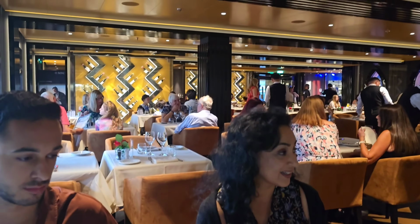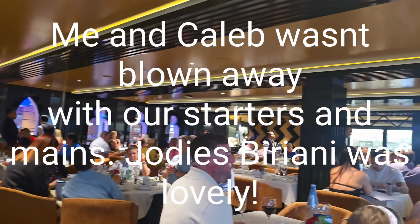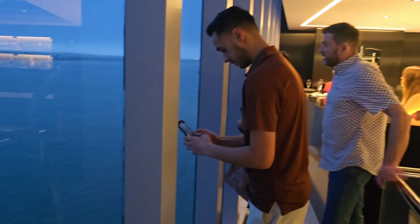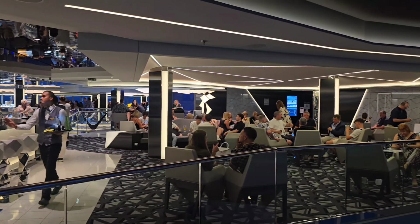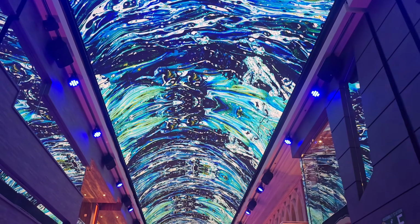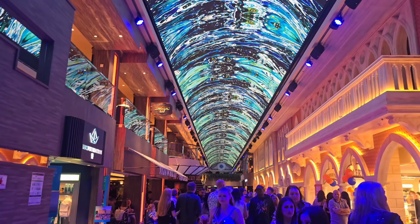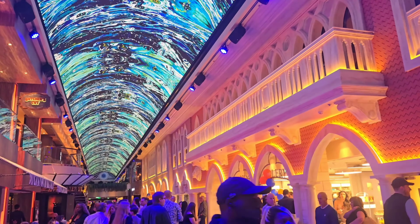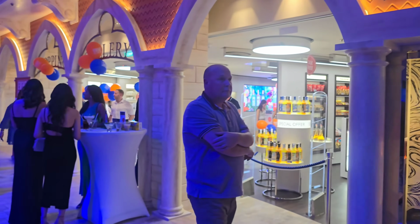I just wanted to quickly show you the restaurant. We're on the move. The champagne bar's looking good. Oh, what's this area? Looks rather impressive at night. We're going to go in the shopping mall because we've just set sail, so all the shops are now open, so we're going to go and check out the shops.